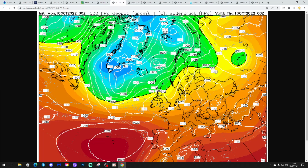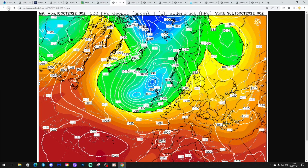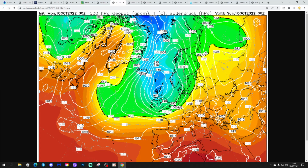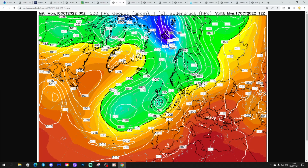Looks unsettled though. ICON looks like that, with low pressure again developing in the Atlantic Thursday to Friday, bringing plenty of wet and windy weather with it, and these unsettled conditions carry on into next weekend as well. At midnight Monday the 17th again, low pressure just to our southwest, threatening potentially a very wet and windy day on the 17th.